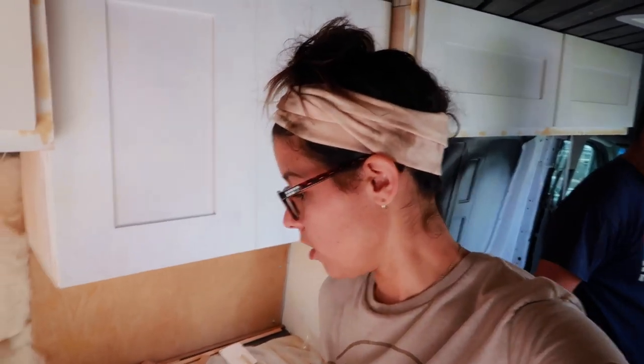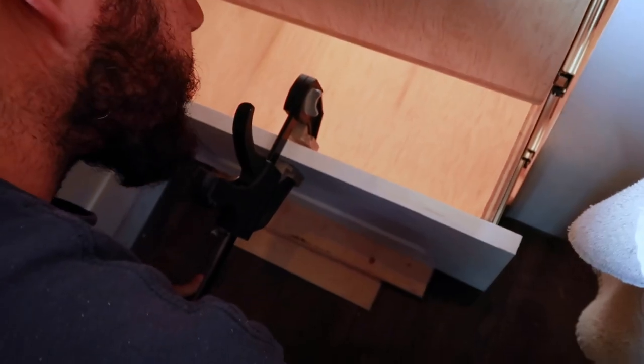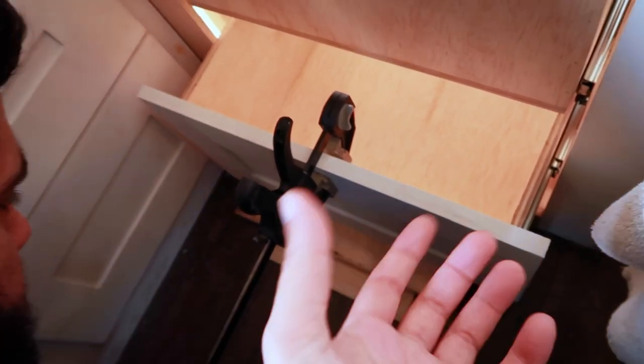All right, so while those dry, we are going to screw in our two face plates. And of course, it's starting to rain, so our timeline just shrunk even more. Got a little spacer action going on the floor. Luckily, we made these drawers taller, so a little clamp works to hold it down.